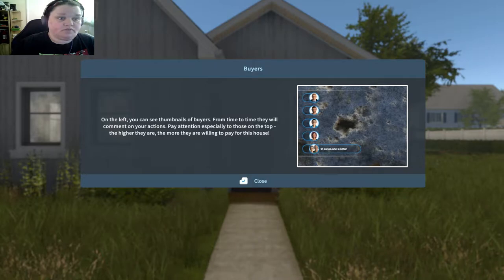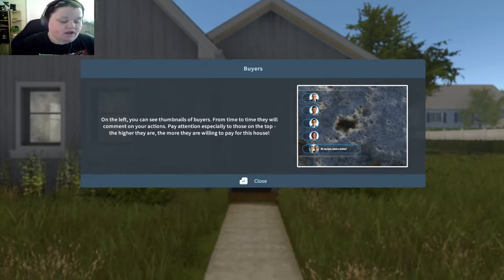On the left, you can see thumbnails of buyers from time to time. They will comment on your actions. Pay attention, especially to those on the top. The higher they are, the more they're willing to pay for the house.